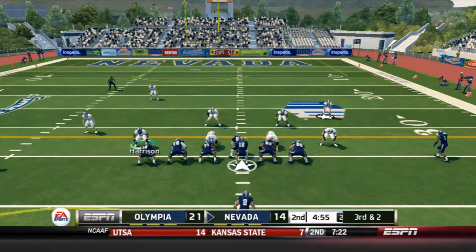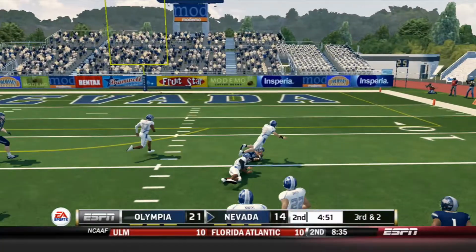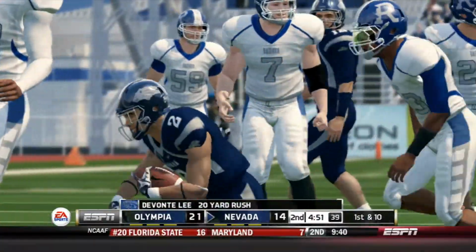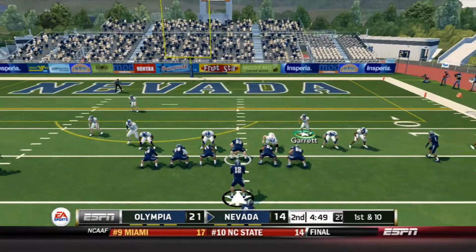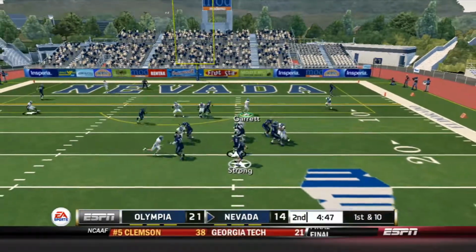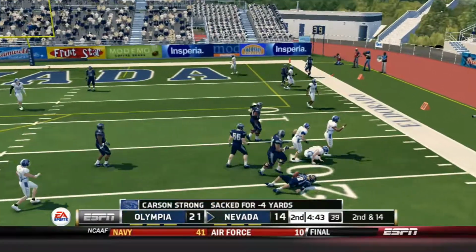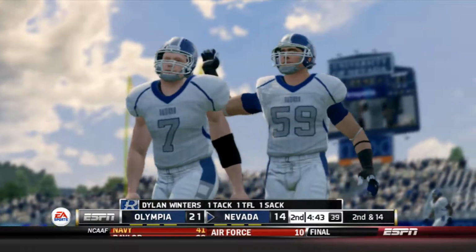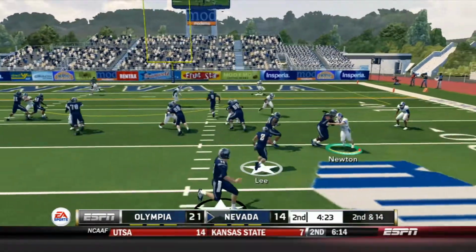3rd down and 2 under center for Strong. It's just going to be a handoff to Lee. Lee, another 20-plus yard run here as he gets a 1st down and 10 at the 15-yard line. Now Nevada back in the red zone. Strong dropping back. Plenty of time to throw this one, and then it runs out, and he is sacked, actually. This could be Dylan Winters picking up another sack on an already productive season for him.